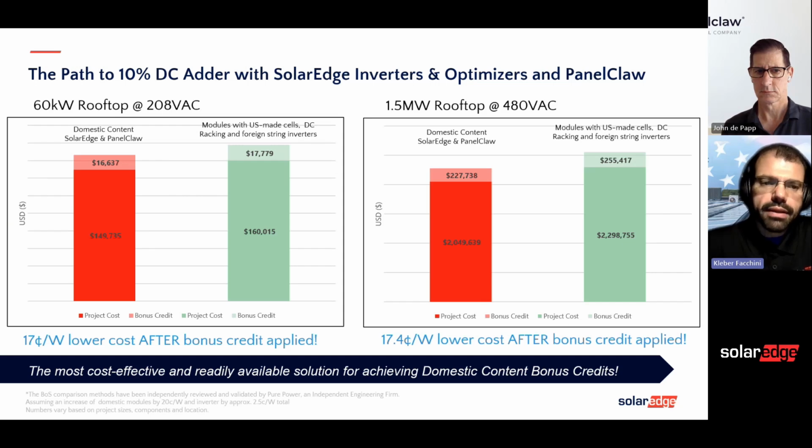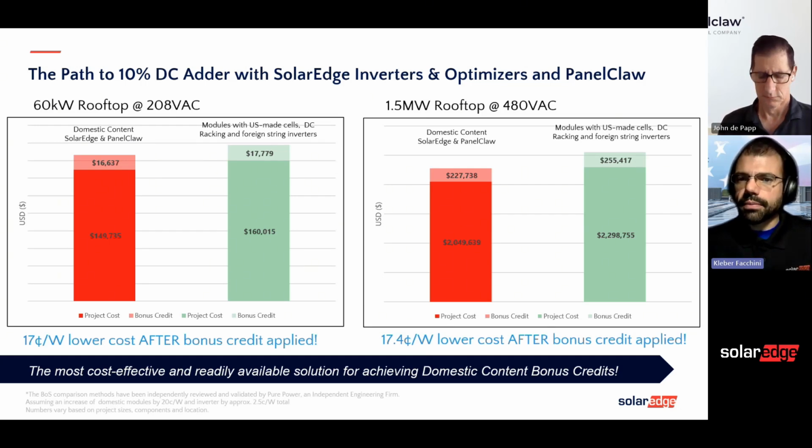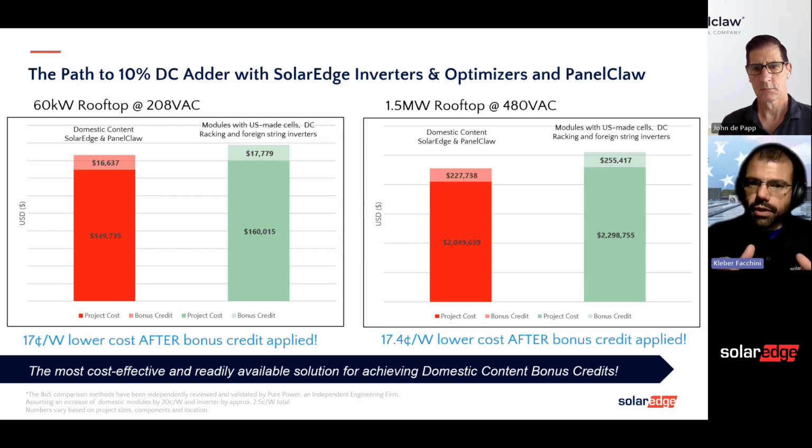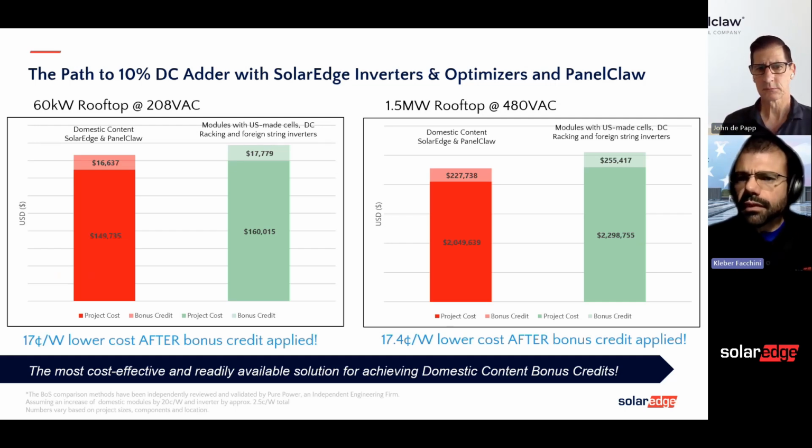One path utilizes domestic content SolarEdge inverters and PanelClaw racking, and the other path utilizes domestic content PV modules and racking. So those are the two graphs that you see here. On the left-hand side of my screen, the 60 kW rooftop, 208 volts AC, and on the right-hand side, a 1.5 megawatt rooftop. For each of the graphs, we're showing the case of doing the project with domestic content SolarEdge products and PanelClaw, and the green graph is using solar modules that have domestic content, meaning cells, and racking that has domestic content, and string inverters that are not manufactured in the US.